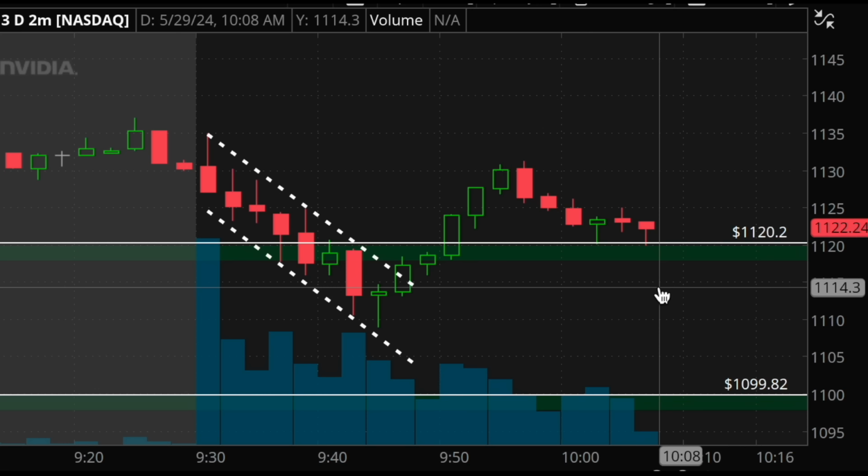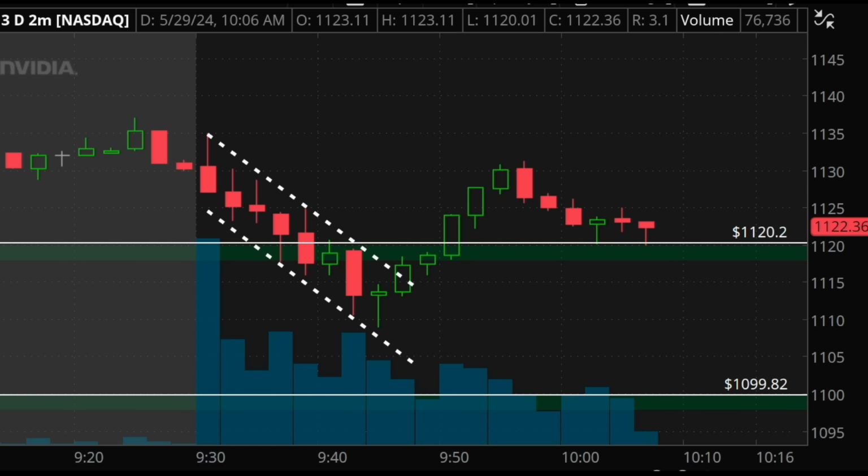And what you can see right now as the video resumes, look at the wick that just showed again off the 1120 level. We do not exit our trades until we get a break and hold under our stop loss level. And you can see right there, as you watch that live trade, that live recording, NVIDIA wicks right back over, holding that 1120 demand and proving that we need to remain long as we're above key levels.